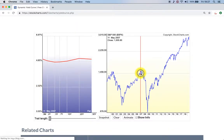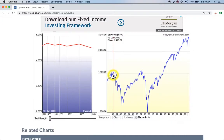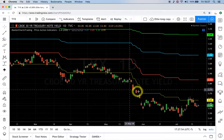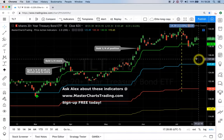As I keep showing, I'm afraid that we will have a yield curve inversion event, as for example occurred here in April 2007, or for example here in July 2000. And after that we saw the market go down. So right this instant the event has not yet occurred, which is a great thing, because I think we could see potentially a significant drop in the stock market, and I do not want to see that, obviously.